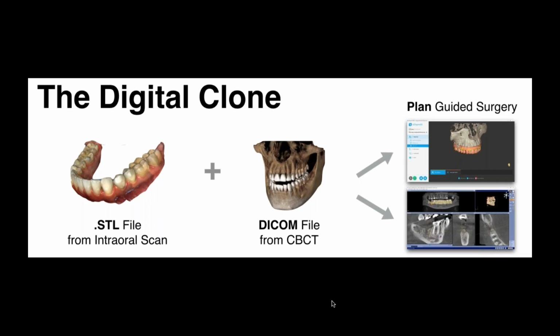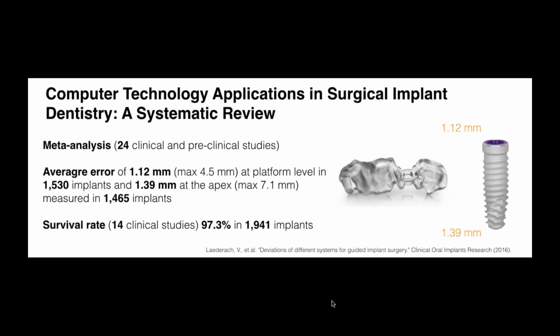So I think that this is the most important part to start, because this is the foundation of everything we do later on with the different restorative materials that we have. And why I think that today most implants should be placed with computer-guided surgery, because if you see the survival rate from this systematic review for 14 clinical studies, the survival rate of almost 2,000 implants is 97.3%. So that's very high for every clinician out there. Having that percentage of survival rate on all your implant restorations would be awesome.